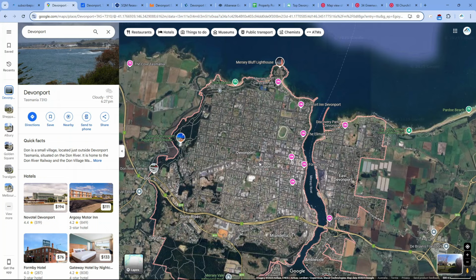And if you don't want to compete with people and you're looking for a cool market to enter in, if you want to approach investing with a counter-cyclical approach and find areas that have great potential for value, a great buy price, and an okay yield, then Devonport ticks those boxes.